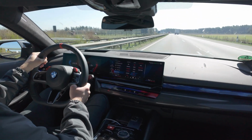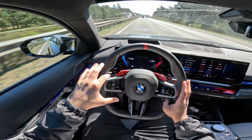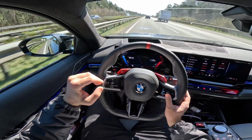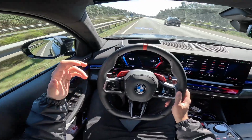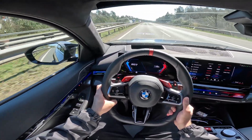I'm getting on the brakes. There is a lot of trucks. I'm killing a lot of bugs also. But now I'm just chilling here at 180. I'm being completely honest, it feels like I'm driving 80 with a BMW 3 Series or something. These cars are just made for the long distance journey, and that's what you feel instantly.